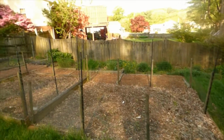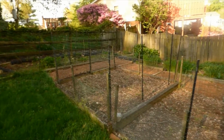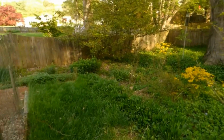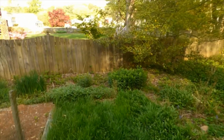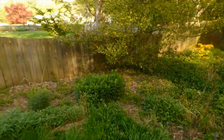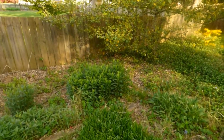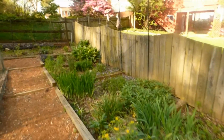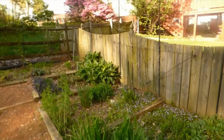And you can see that I've put the 4-foot fence around the vegetable garden so the deer don't come in. And back here is a native, taller, late season perennial garden. Here's some goldenrod here. There's some cutleaf coneflower. The cut plant here is starting to grow.